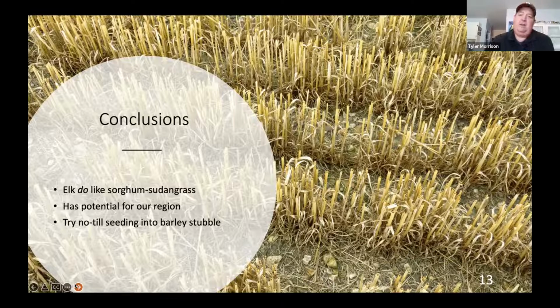And the one other conclusion that I drew from this is that the claims of the wildlife not liking it is a complete fallacy. By the time I got my cows home that fall, the field was bare. The elk had cleaned it right up. So that part of the experiment was proven to not be the case. So yeah.